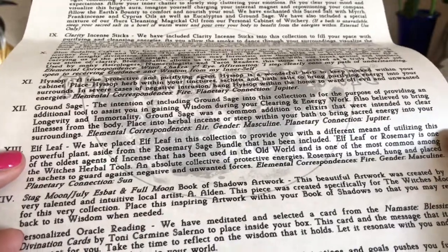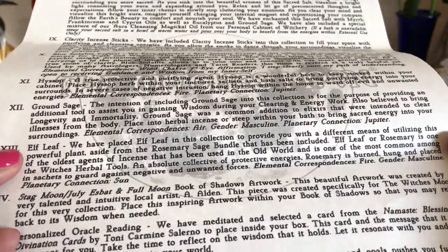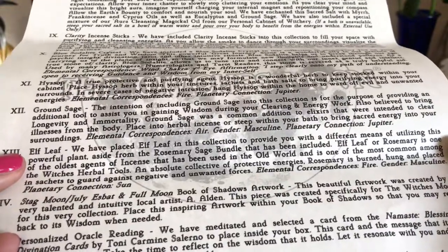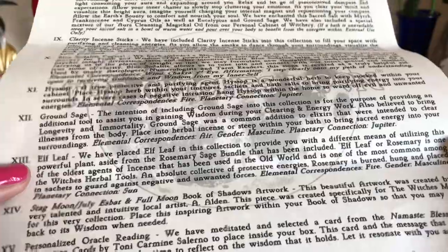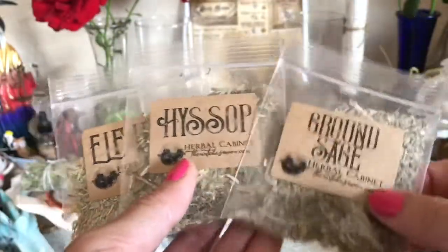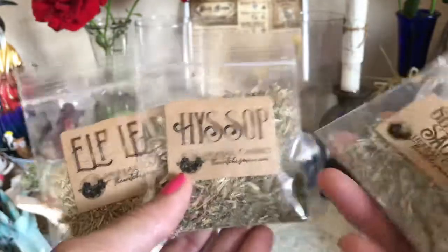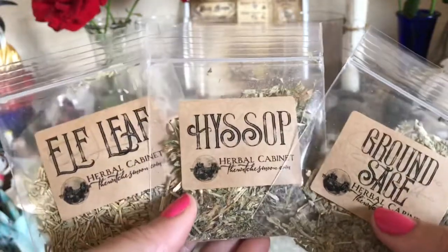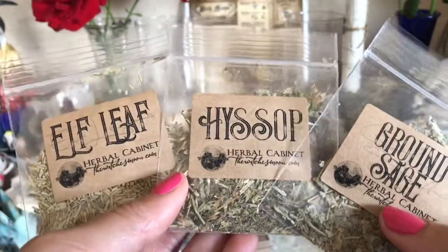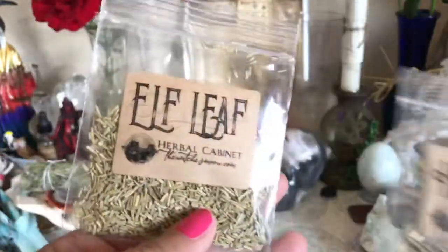So it says it's one of the oldest agents of incense that has been used in the old world and is one of the most common among the witches' herbal tools. So let's take a look at those. So here's our 3 herbs. We have our ground sage, which you can never have enough sage, and actually, sage is so plentiful in my area, I really can't get enough sage. And then we have hyssop here, and our elf leaf, which is Rosemary.